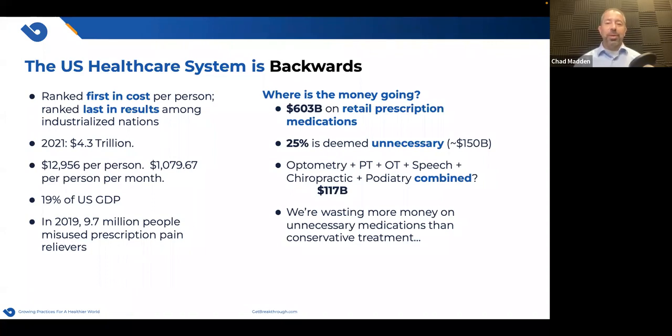Last year, 2021, we spent over $600 billion on retail prescription medications. 25% of that, if you follow the research published in JAMA, is deemed unnecessary, which is about 150 billion. So optometry, PT, OT, speech, chiropractic care, and podiatry combined, which CMS.gov deems conservative care, is 3% of the 4.3 trillion, or $117 billion. So we're wasting more money on unnecessary medications than conservative treatment combined.